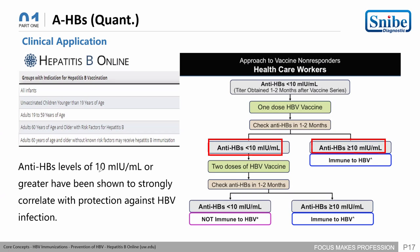So they need to be careful about that, or they may go for a vaccination or a booster dose if they are already vaccinated. If we talk about the anti-HBs value, according to the approach to vaccine nonresponders among healthcare workers, you can see here that the anti-HBs value is less than 10 mIU per ml. If this titer is obtained after 1 to 2 months of the vaccine series, then one dose of HBV vaccine is required.